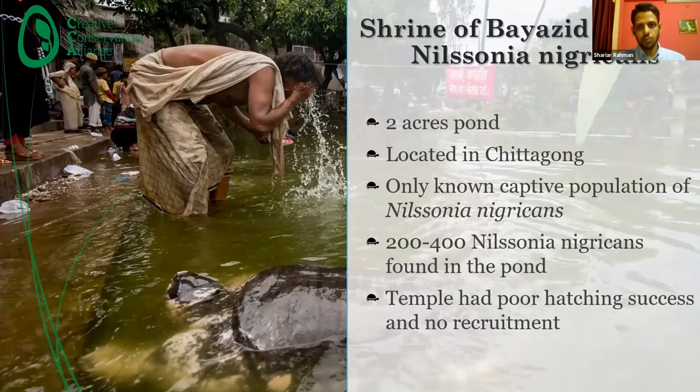So the second project we have been working on is the black softshell. We have a shrine in Chittagong in the southeast of Bangladesh, with about a 2 acre pond, and that's probably the only non-captive population of the black softshell, Nilssonia nigricans, in Bangladesh. It is estimated that about 200 to 400 individuals live within the pond.